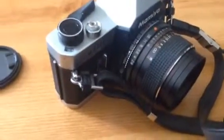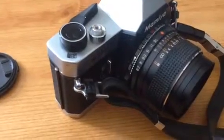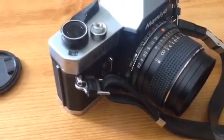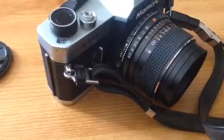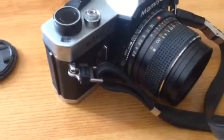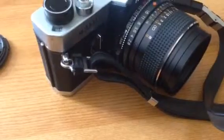It also was let down for a shutter priority camera by the fact that it didn't have an auto wind motor drive, so for a shutter priority camera that was a bit of a letdown. But apart from that, it's quite an interesting camera. I mean, I use it, but I don't quite enjoy using it. But it is quite good, and I enjoy it.